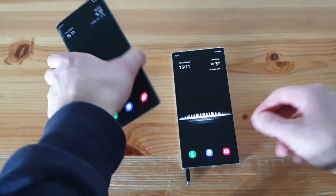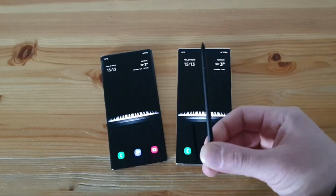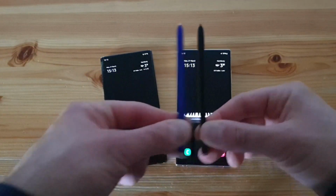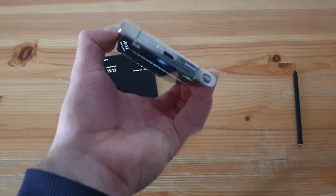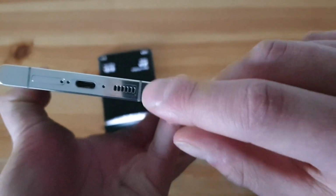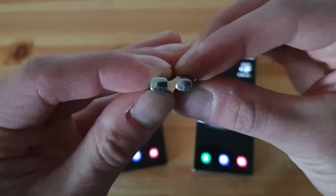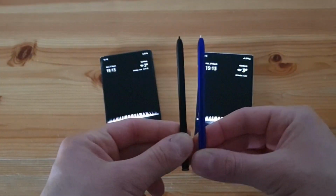So now let us take a look at the S Pen. So this here is the S Pen of the Note 10 Plus, and this here is the S Pen of the S23 Ultra. They look quite similar to each other in size, so you can actually take the Note 10 Plus S Pen and fit it inside of the S23 Ultra, but you can see that there's a small gap between the phone and the S Pen because of the top of the S Pen. I mean, you can see the top of the S23's S Pen is a bit bigger than the one of the Note 10 Plus.